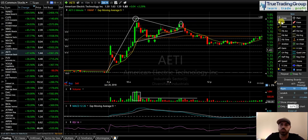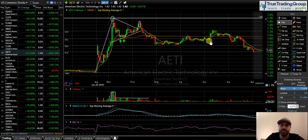And that's why the trade failed, and you can see AETI just kind of rolled itself over later on in the day. So that's it. That's the lesson to take from today. Little volume lesson when trying to determine if you're getting confirmation on a wedge breakout. And that's really what this is: confirming a wedge breakout, or being able to identify early that this breakout pattern is going to fail.